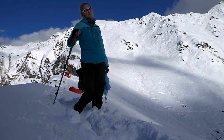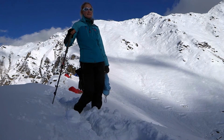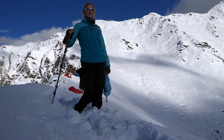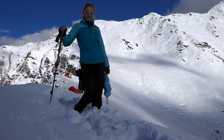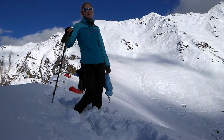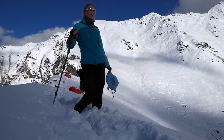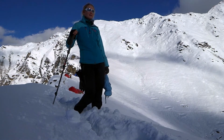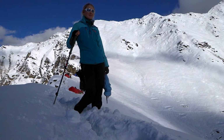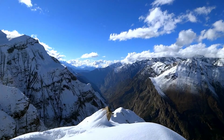So we've come up to the ridge instead and we've been camping up here. Today the weather is better, so we're waiting for the snow to consolidate a little bit and we're hoping that in the next couple of days we'll be able to move on. But we don't really know because we're at the mercy of the villagers and their yaks to take all our equipment further up to base camp. So we're still in a bit of a state of unknown at the moment. And yeah, this is all part of being in the mountains on an expedition.